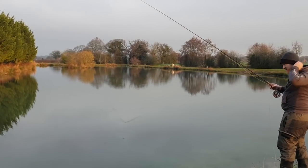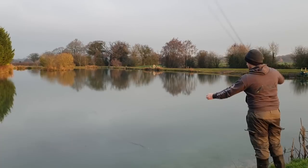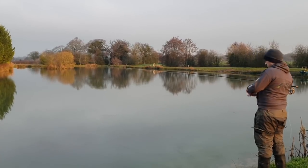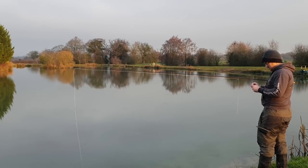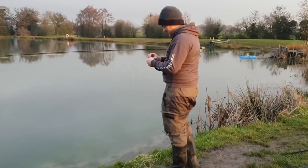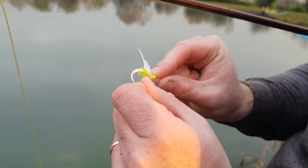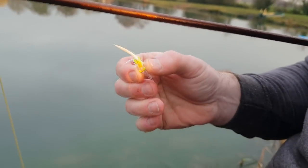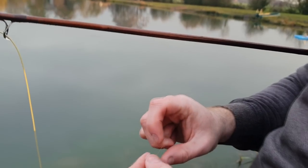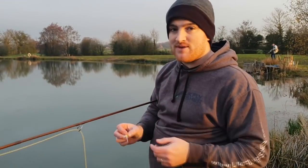I think we'll give this hook a check, because it's been three or four casts now where we're having fish, but they're not staying on. Let's have a quick look at the hook. Ah, come here. One of the fish I've missed has left its scale on, so I think that might be stopping them from hooking up properly. Yeah, even when I'm pulling, it's not penetrating, so that scale is stopping me hooking up fish. It's a weird one, and it's very unlikely that you're going to see something like that stopping it, but you can blunt the hook.